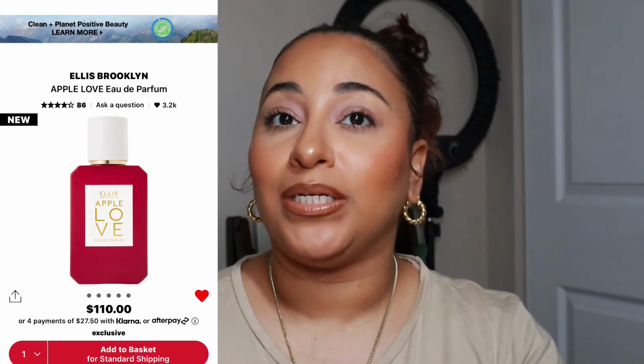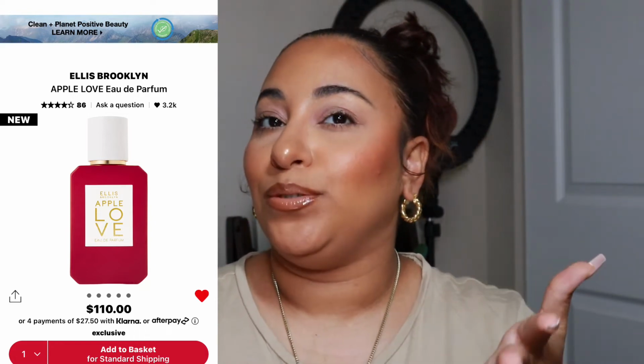Next up, the Ellis Brooklyn Apple Love perfume. So this retails for $110. I haven't decided if I want to do this one. I didn't even check if they have a travel size yet. I never smell like an apple fragrance type of perfume. I know that Kayali and a lot of other brands come out with those different scents. A lot of times my local Sephora never has them in store. Everything is online only, and I have a hard time with doing blind buys when it comes to perfume. So I'm a little skeptical on that.